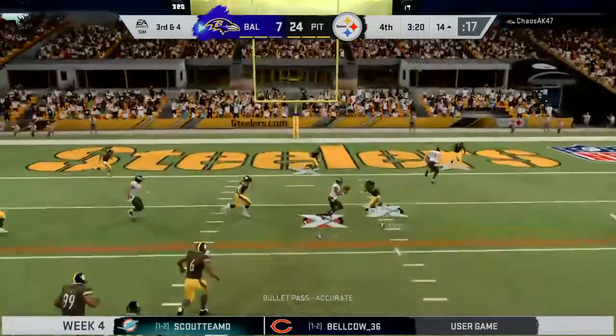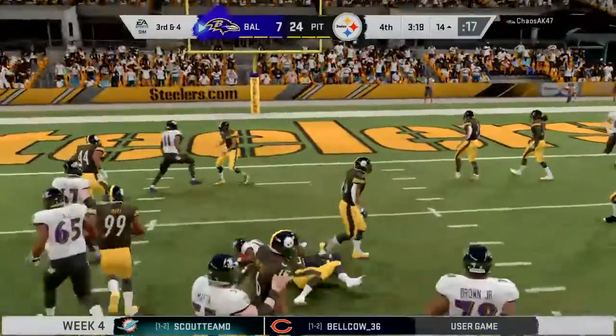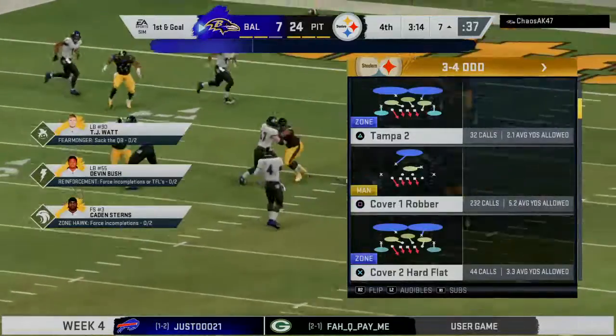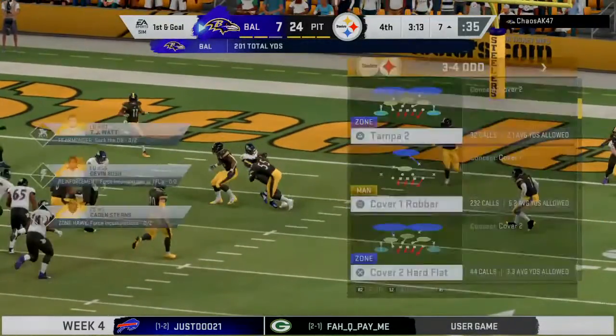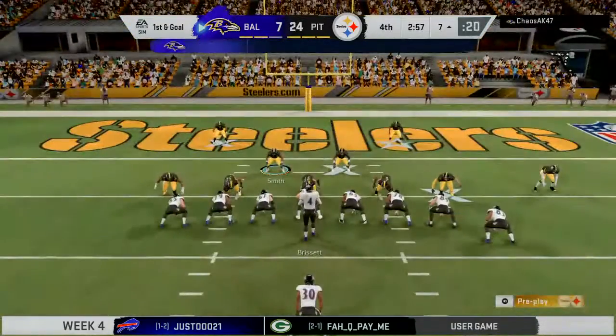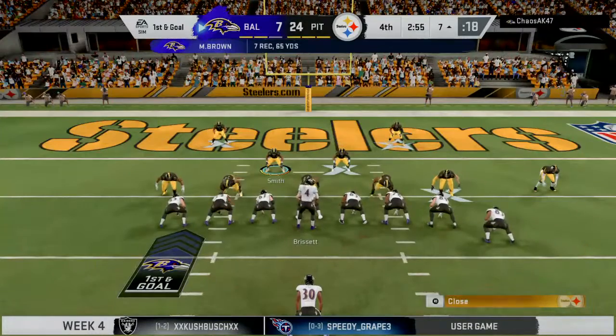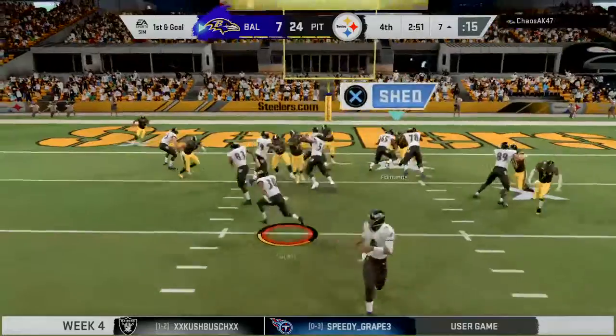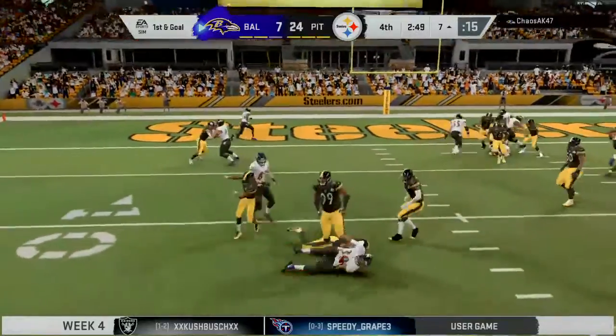Now Brissett. He gets it to Brown. Complete, and he picks up the first as he's able to take it down to the 7-yard line. They're able to convert on 3rd down, and that sets up a 1st and goal. 2 of their 3 red zone trips so far they've come up empty on. They'll look to reverse that trend.